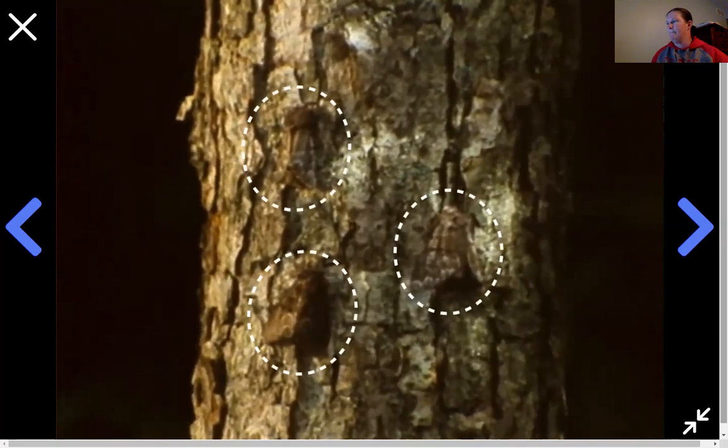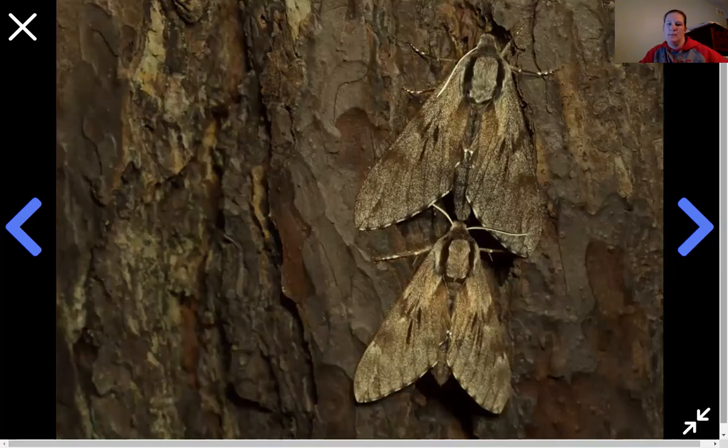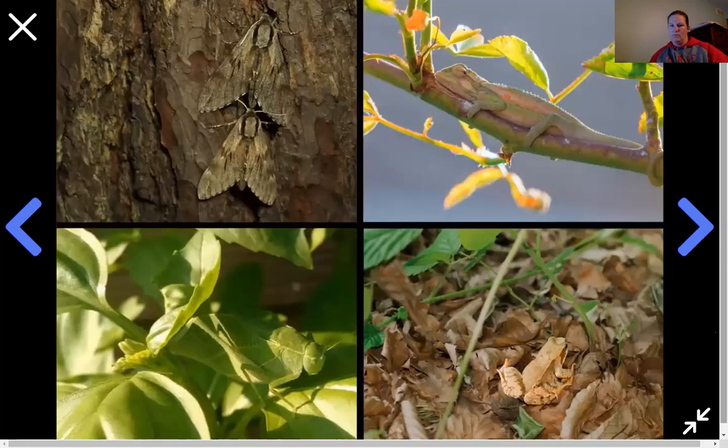They're called moths, which are very similar to butterflies. Here's another picture of camouflaged moths. They look just like the tree trunk that they're on. So many different kinds of animals are camouflaged. Their color matches the place they live, and that makes them hard to see.